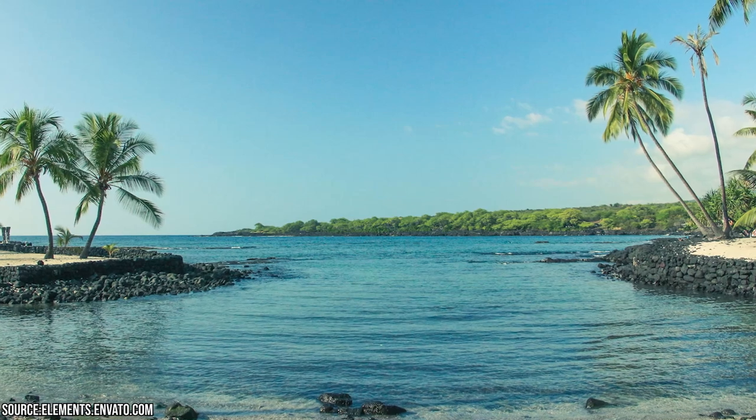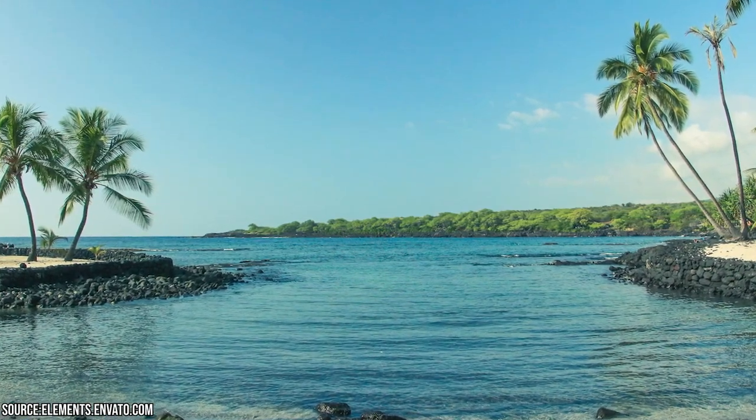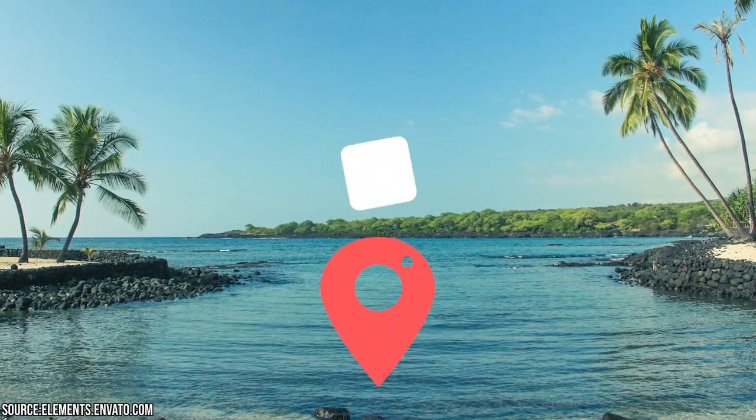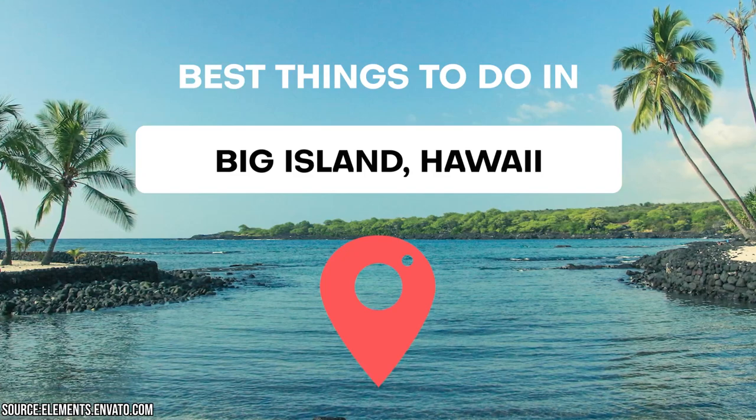The key to planning a trip to Big Island is knowing what to expect and planning your must-do sites and activities well in advance. If you're looking for things to do in Big Island Hawaii or curious to see if it's the spot for your next vacation, keep watching.